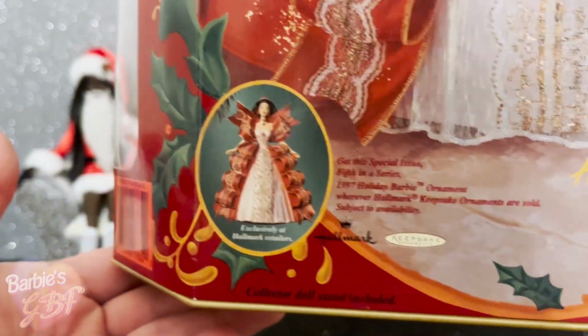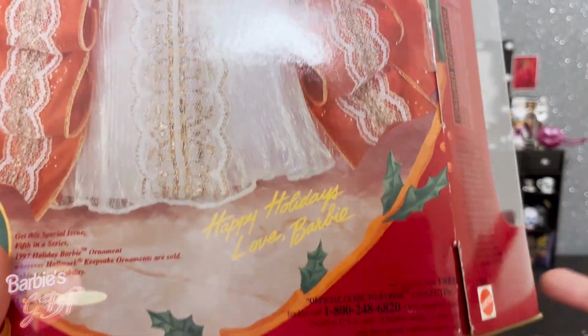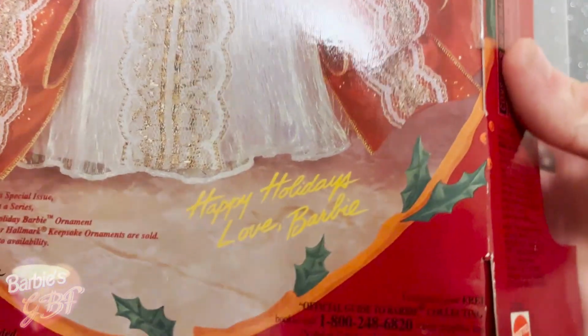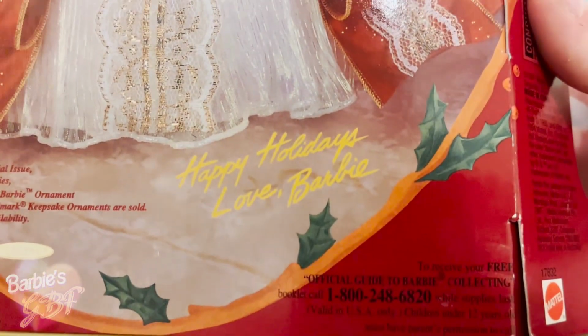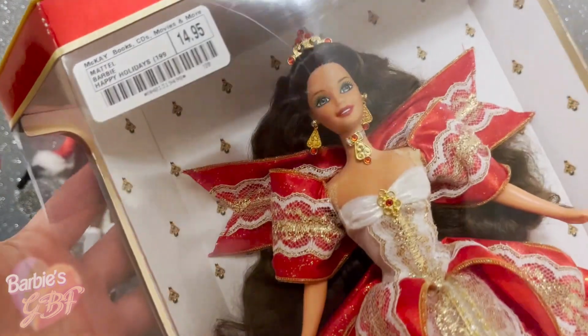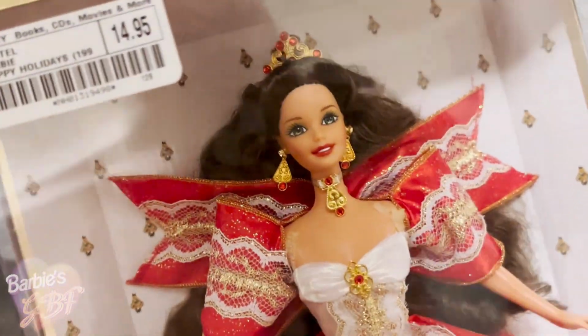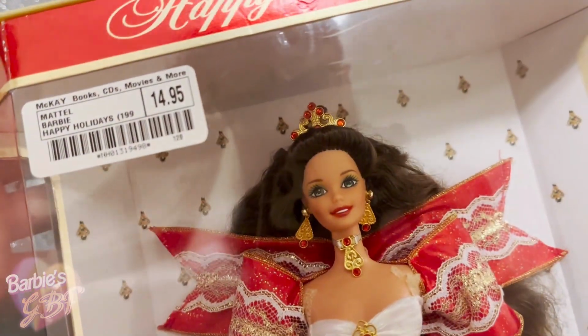Each year, the holiday Barbies also have a Hallmark ornament. And that's been going on for decades, as you can see. And this is the 10th anniversary version. I know they've been doing holiday Barbies since the 1980s, so this must have been the 10th in the series of holiday dolls. Happy holidays, love Barbie. All right, let's get her out of her containment chamber. I don't know if this is a good idea, but if this is what it takes, then so be it.